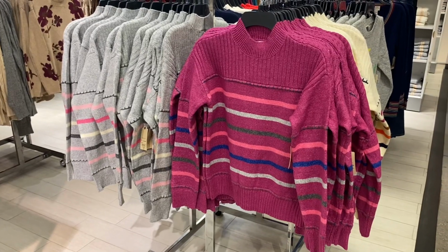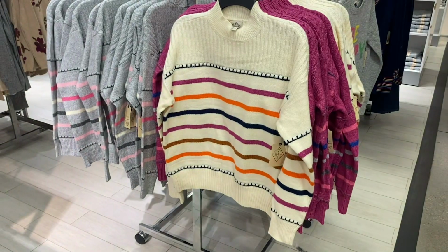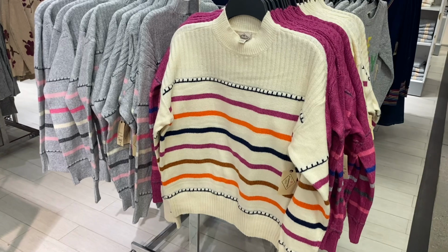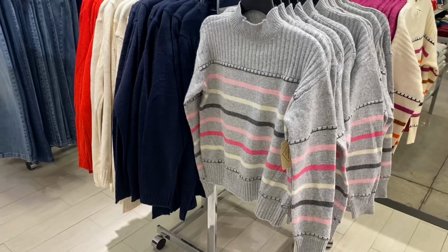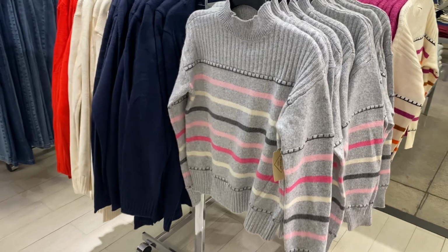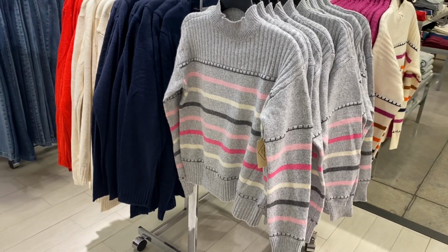Okay, they also have this style too. It's $29.99. It has a mock neck on it. Okay, you can also get it in this color too. It's St. John's Bay for $29.99. Okay, it looks like it also comes in gray too. This is the one that's $29.99. I like this one a lot, the pink and the darker pink.